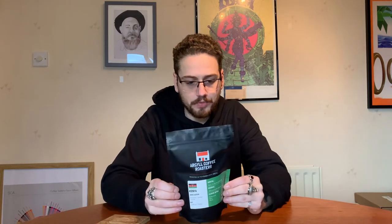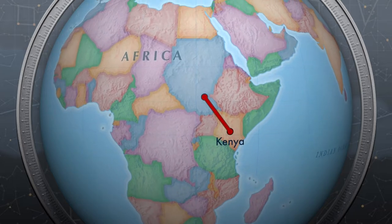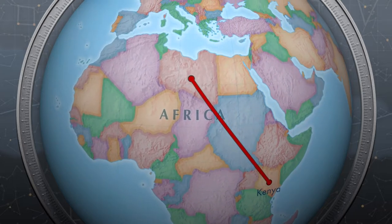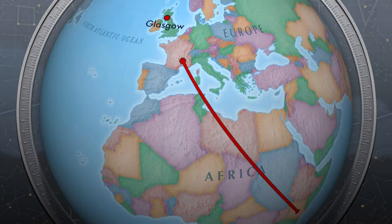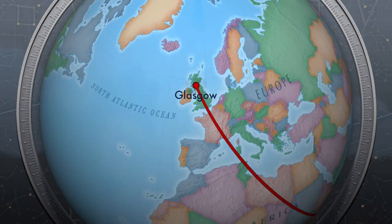Now, their previous two coffees I've reviewed have been a 5-star and I think like a 4.5-star, so I have massively high hopes for this. So yeah, it's from the Kisso Estate in the foothills of the Aberdare mountain range. High altitude and rich volcanic soils provide perfect coffee growing conditions.